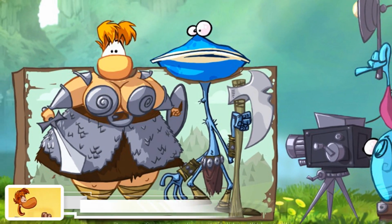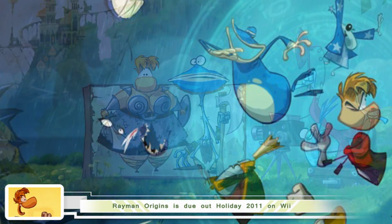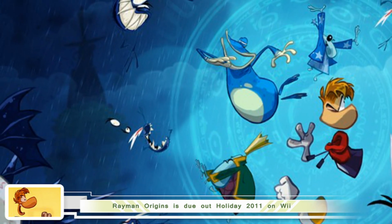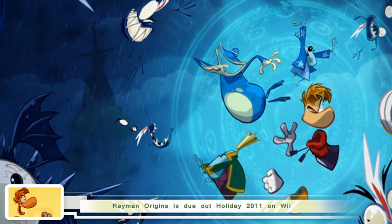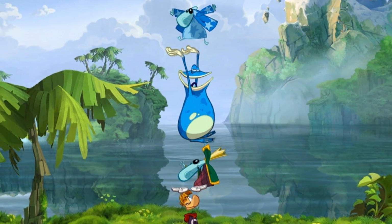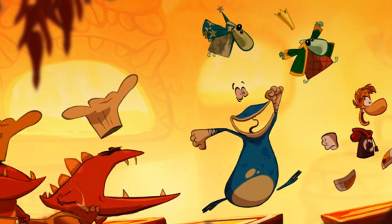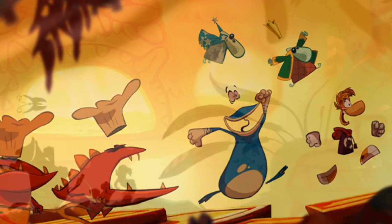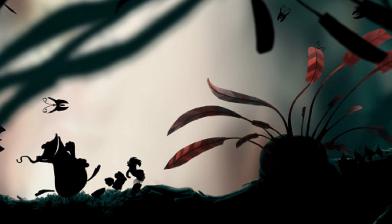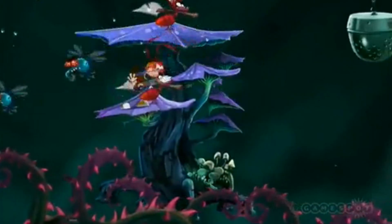And last but not least, we've also got a few new screenshots for Rayman Origins coming to the Wii later this year. As you can see, the game's art style is freaking stunning. And if you're one of those many people who has been complaining about the lack of a new Rayman game, it's looking like your wait is finally just about over. Also confirmed recently is the ability to play Rayman Origins with up to 4 players locally at the same time, which in my opinion is going to be freaking amazing. You can also stop by GameSpot.com for a video interview which has a few new bits of video as well.